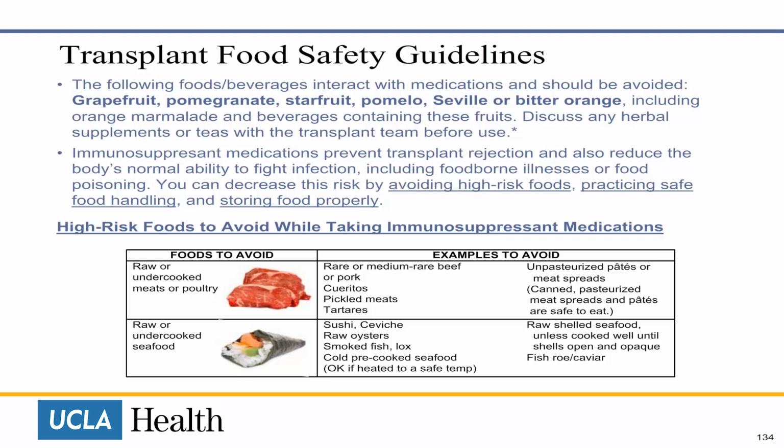Avoid raw or undercooked seafood, such as sushi, ceviche, raw oysters, smoked fish, or lox. Cold, pre-cooked seafood is okay if heated to a safe temperature. Avoid raw shelled seafood unless cooked well until the shells open and are opaque. Avoid fish roe and caviar.